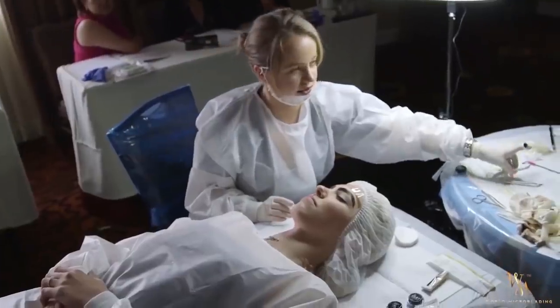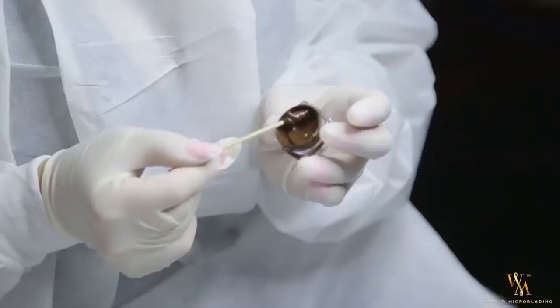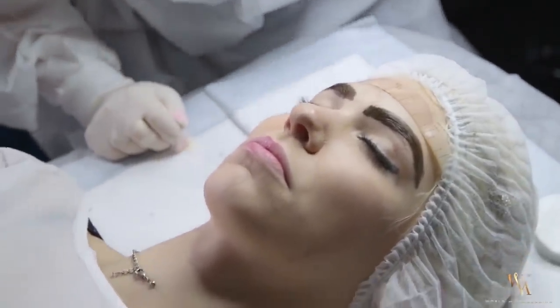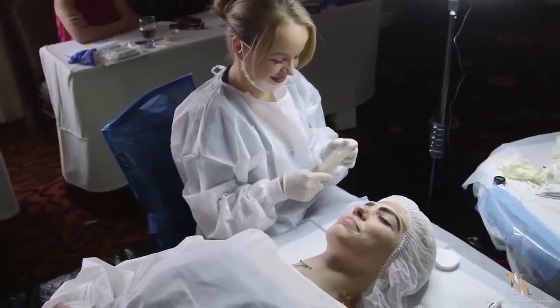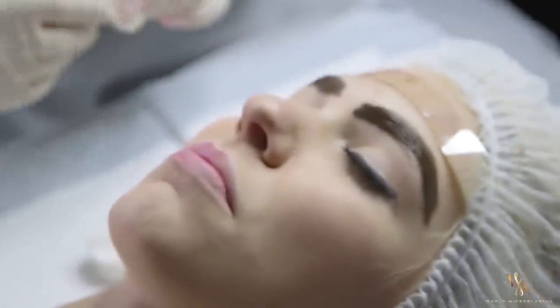In the meantime, I'm gonna prepare my area for the shading. I do have my color ready, and I'm gonna use size 21, and I'm gonna open it in front of you. It's new, never used before. I should not wake her up. This is how it looks. All the pins look fine to me. I'm gonna go ahead and wipe her. It will be a little bit uncomfortable.